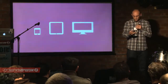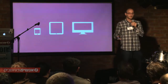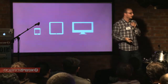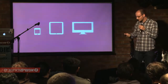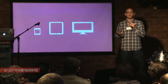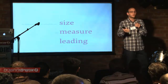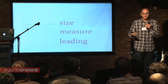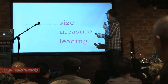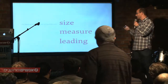So they used the intrinsic size of these pages, these folios, to decide how to lay out the central block of type. But now we don't have a fixed canvas anymore. We're no longer making books. We're making things for screens. And screens are small, they're big, they're medium, they're landscape, they're portrait, they're high density, they're low density. There are a lot of different kinds of screens. We no longer have this fixed canvas we can rely on to supply proportion because different people see our content on different size screens. So how do we use proportion to enhance legibility of our text? Basically, there are three factors of legibility, and all three of these have to do with proportion. That's size, measure, and leading.